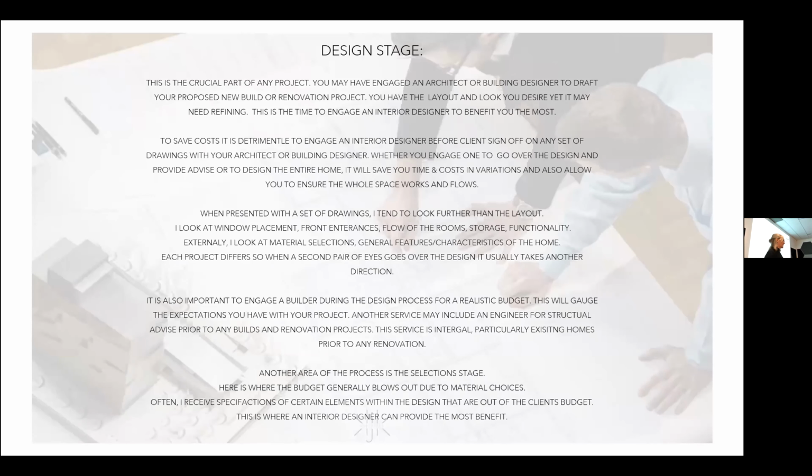I'll just take you through the design stages. So a lot of you here might be building or renovating. You've probably engaged a building designer or an architect, and they will draft up all of your plans. So what happens is you'll get your proposed drawings and you'll have your layout and the look that you're after. But sometimes there can be elements or design features that you can add to those actual plans. So this is the time to engage an interior designer to benefit you the most. To save costs, it's detrimental to engage an interior designer before clients sign off on any set of drawings with your architect or building designer.